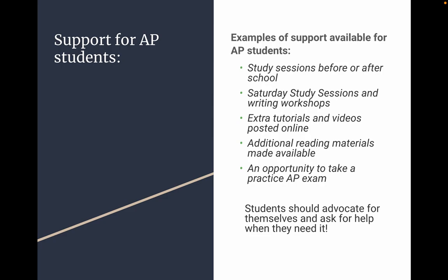I mentioned earlier that AP classes are typically a lot more difficult than our on level classes, or at least more rigorous with a higher level of thought. We do offer all kinds of supports for our AP students, and so there may be study sessions before or after school. There may be Saturday study sessions, writing workshops, skills practice. The College Board provides some additional support as well. They can find extra tutorials and videos that are posted online. Additional reading materials could be made available.